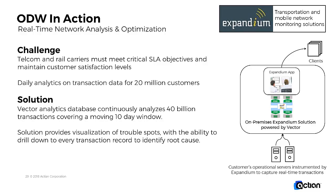An Actian Vector database running on a 12-node cluster provides the carrier with the ability to analyze 4 to 5 billion transactions per day, maintaining a 10-day window, which is between 40 and 50 billion transactions. Traditional databases can't handle the update volume while providing the ability for the carrier to drill down to individual drop calls.